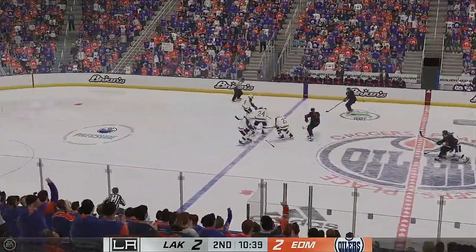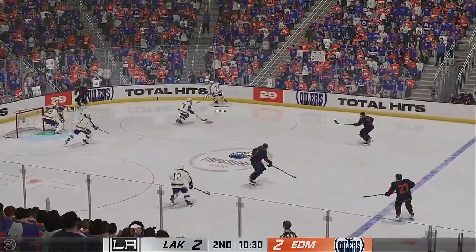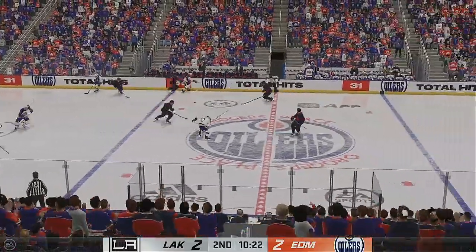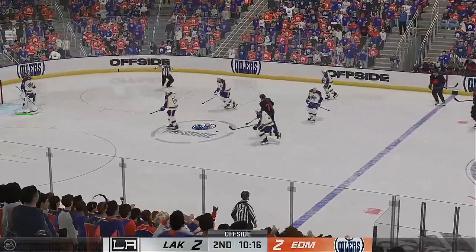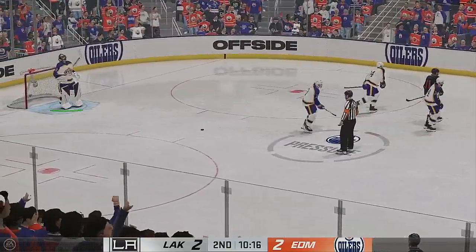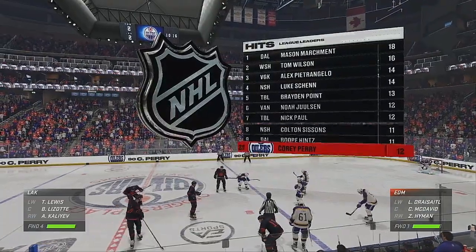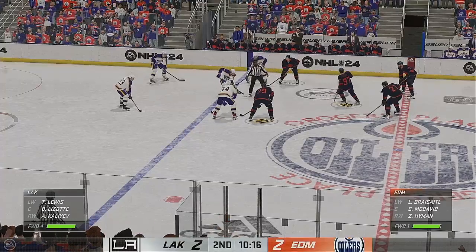Edmonton's got the puck in the defensive end. Make a change. And he takes the pass. Great reach with the stick by Fogle. Picks off the pass. There's the whistle. Offside is the call. Still a lot of time left in the period as we approach the midway mark. We are all tied up in this one.